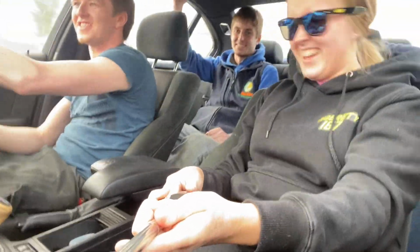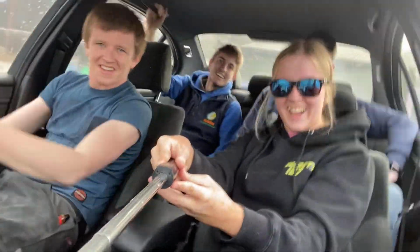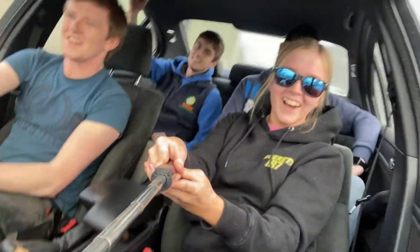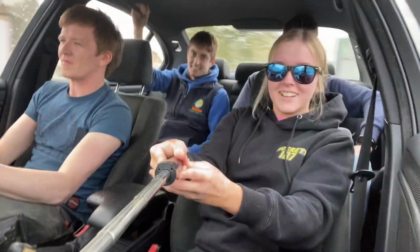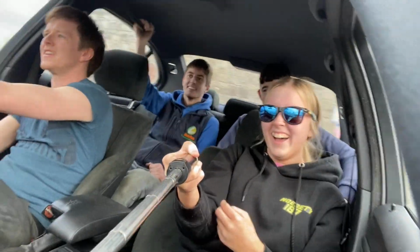So she's well fit for second now, lads. I'm excited for this. This is going to work. So she's well fit for second there, as you can see, with the full load in the car. And third. Third, yeah. Go on.